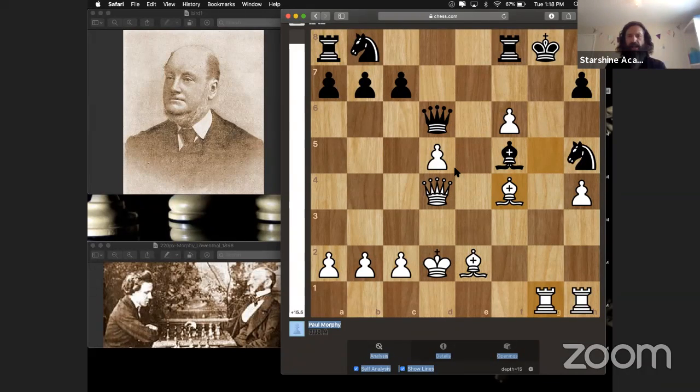But let's back up. This is a really famous game, and we're going to back up and kind of talk about the opening in chess while looking at this game.